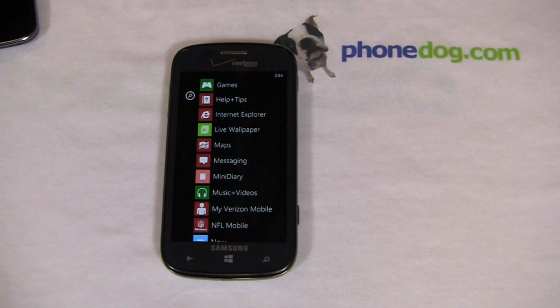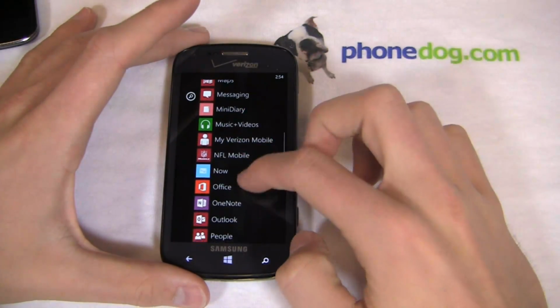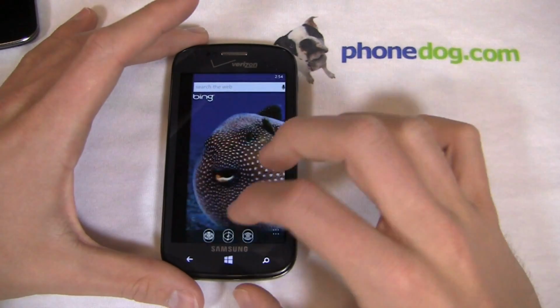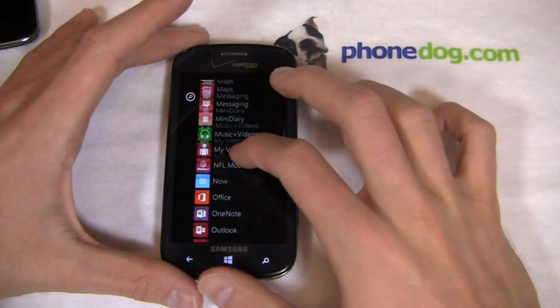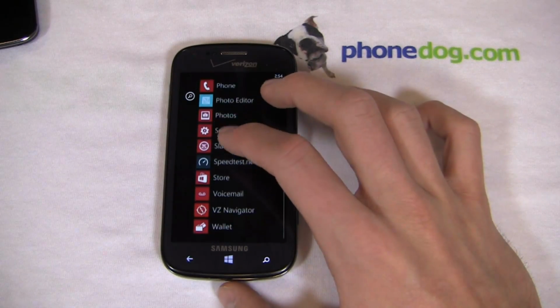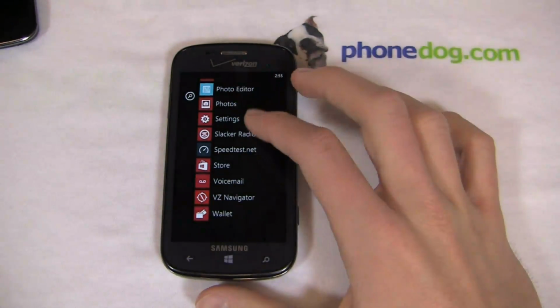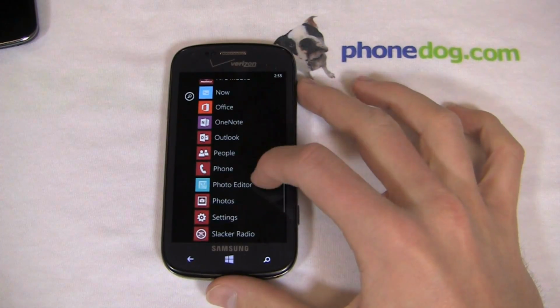Mini Diary, another useful Samsung application that's exclusive to the ATIV Odyssey, since it is the only Windows Phone device in the US right now that's made by Samsung. My Verizon Mobile, NFL Mobile Now, which is a Samsung application that's particularly useful, and I keep hitting all kinds of buttons here. Let's go down. Photo Editor, Slacker Radio, Store, voicemail, visual voicemail, VZ Navigator, and then of course wallet capability. So let's continue to take a look at some of these Samsung applications.